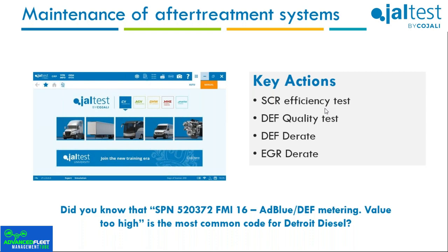So in engines from 2014 till nowadays, it's the most common fault. This code is caused by the DEF dosing fault, and it can be related to incorrect NOx sensor values, an inappropriate DEF pump revolution, or the DEF metering itself, okay? So thanks to Jaltest Diagnostics, we can go to that engine, and we are going to have troubleshooting that will allow us to identify that problem and how to fix it, okay?